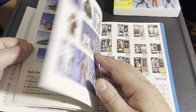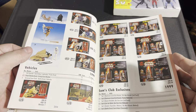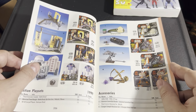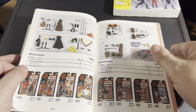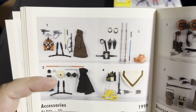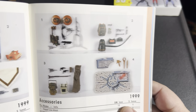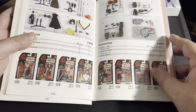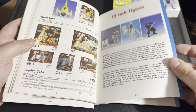Yeah, all the ships, we go into 2-packs, large size things, play sets and stuff. This also clued me into, we're all familiar with these first 4 accessory packs and how they're pretty much worthless, but there's 4 more, and one of them has the hyperdrive, so I didn't even know that existed. That's pretty cool.